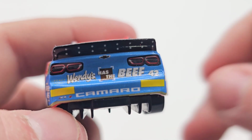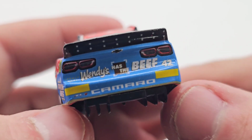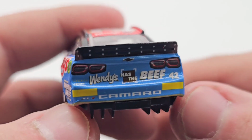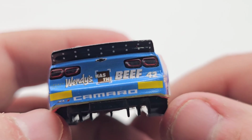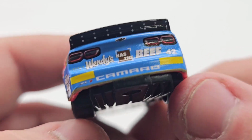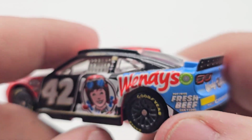Wait a minute. It's a little close to the Arby's, don't you think? I don't know. It seems like a little bit of a ripoff to me. I love Wendy's and all, but I think Arby's, we have the meats, was first, and Wendy's, we have the beef. It's like, can I copy your homework? But yeah, don't make it obvious. That's the vibe it's giving me there.